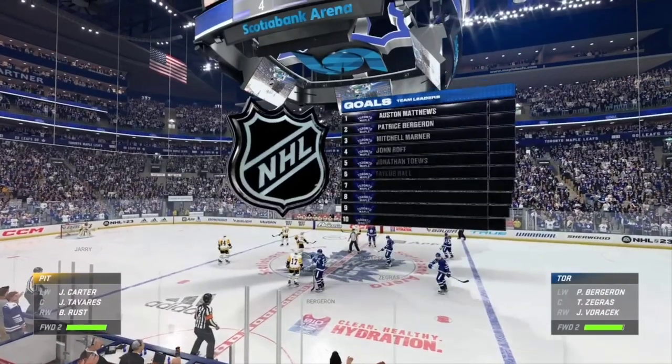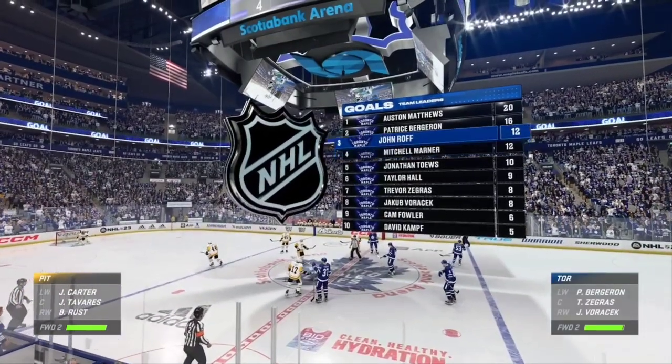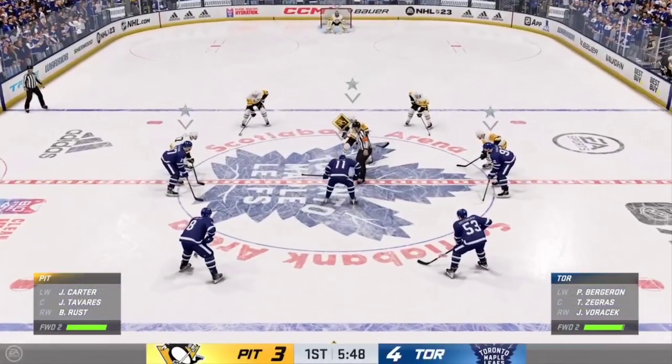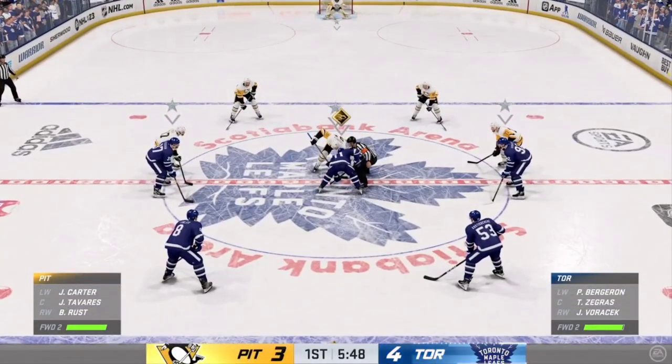Toronto's got a one-goal lead here in the first. What's the message on the bench, Ray? The message is to be aggressive, to get another one, to try and stretch a lead that you've just built.